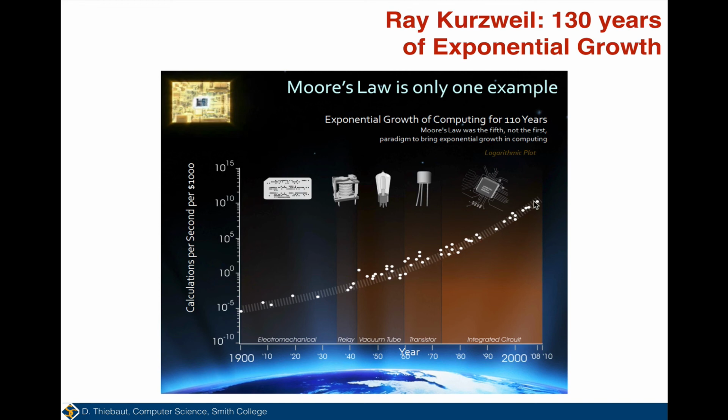But Ray Kurzweil has looked at many different things, and he's gone back thousands of years, looking at the evolution of mankind, and found out that if you look at the evolution of what we could do, what we could accomplish in terms of amount of work since the beginning of time, since we have records, it follows a straight line. It's quite remarkable.